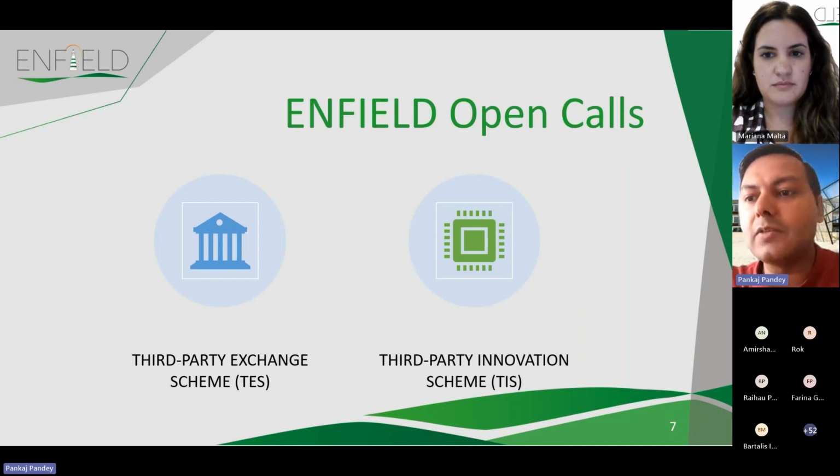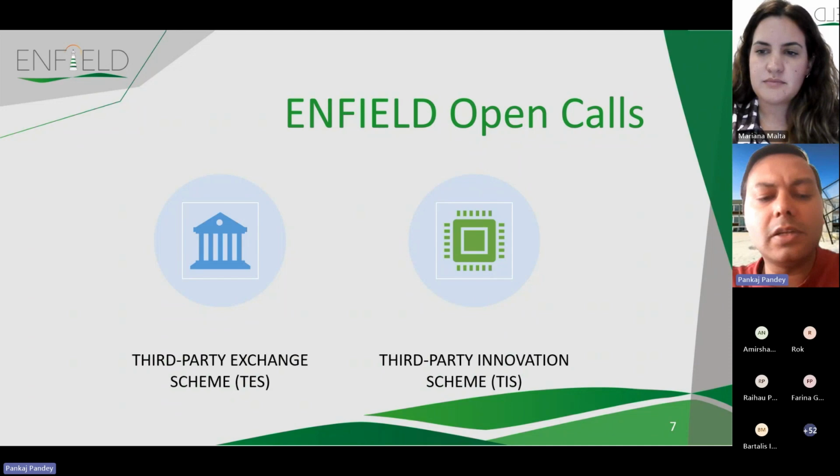As I mentioned, it is for PhD researchers or a group of researchers, postdocs, and researchers up to the stage of associate professor roughly. Now, the second open call that we have is a third-party innovation scheme, this scheme.